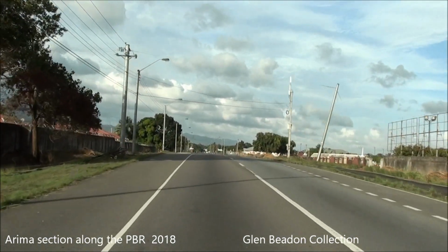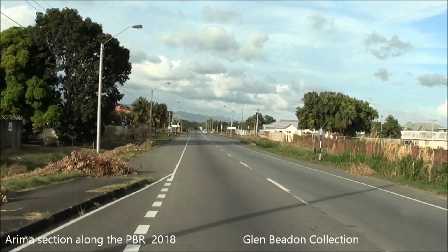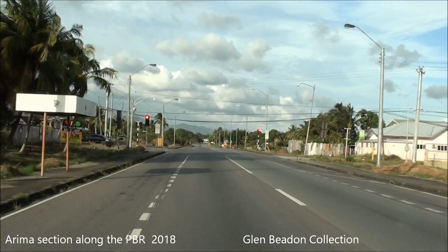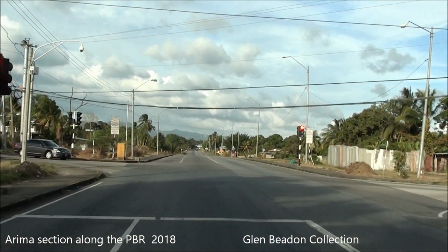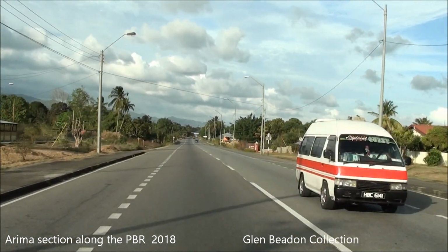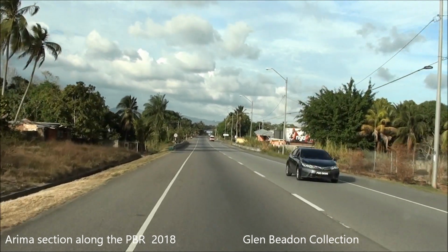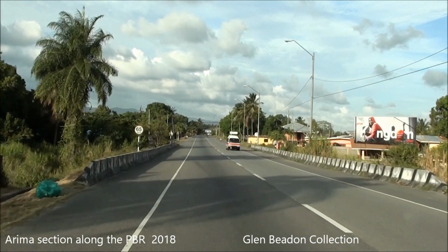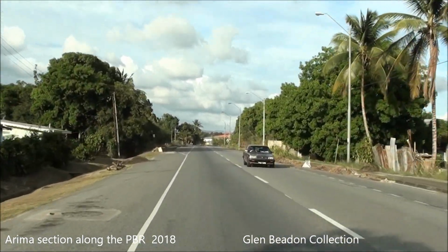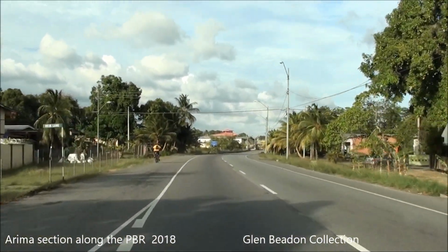Is this the Arima River coming up here? Yeah, this is the Arima. So that was the bridge there, or was there another bridge further up? There's a bridge further up. Let me see if I can make it. That is Arima there then. Yeah, so that's the end of the line.